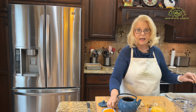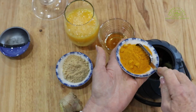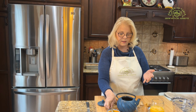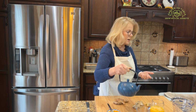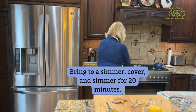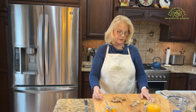I am going to add a little extra turmeric, about a teaspoon and a half, into our teapot as well. And now we're going to simmer our tea for 20 minutes on the stove. I'll put it over here on the stove and we'll get it simmering. As soon as it's boiling, I'll set my watch for 20 minutes.